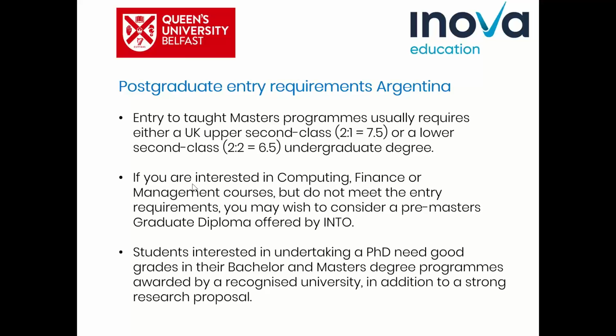Also, if you're interested in courses like computing, finance, or management, and you, for some reason, don't meet the entry requirements, you can take a pre-master graduate diploma offered by INTO. This is a course that normally lasts between 6 months and a year, and it helps students that don't meet the academic entry requirements for the master. This can be because you studied an undergraduate degree that is not very similar to the master degree you're planning to study, or because you don't have the GPA required. So you may be able to apply to a pre-master's, so that after that you can enter your master program.